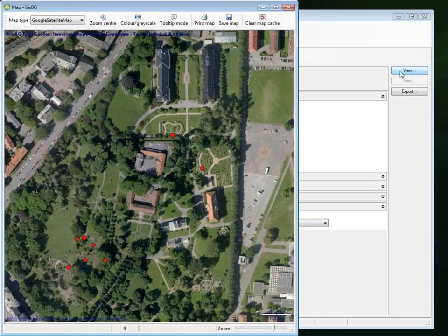Extremely powerful, very, very powerful way to work on your data. And the list could be of accessions, of taxa, etc. So there's plenty of flexibility here.